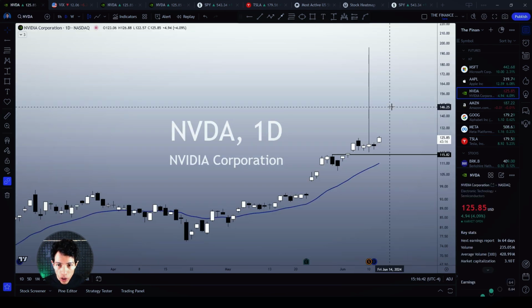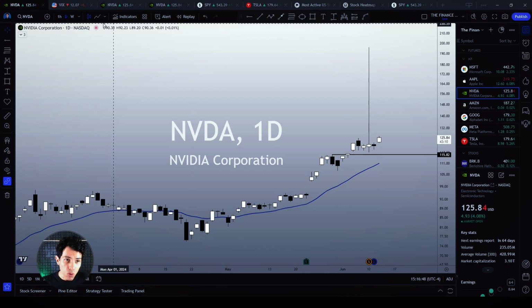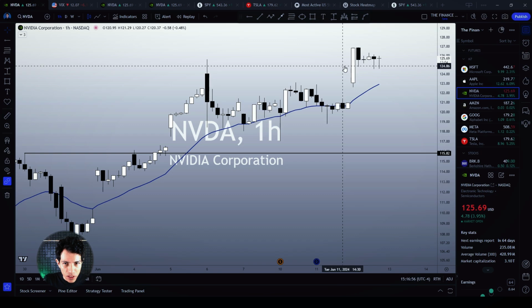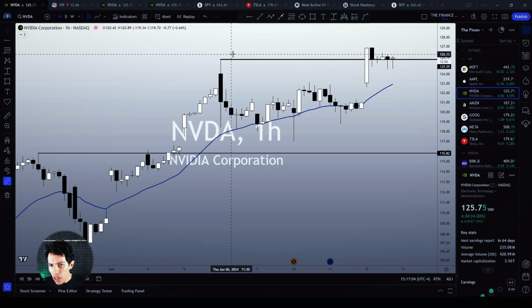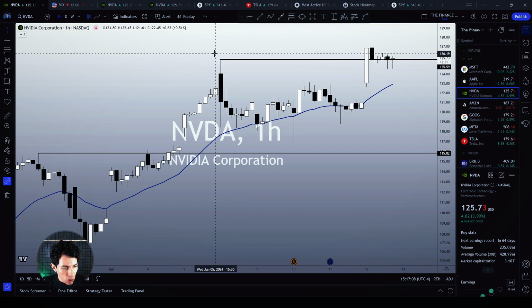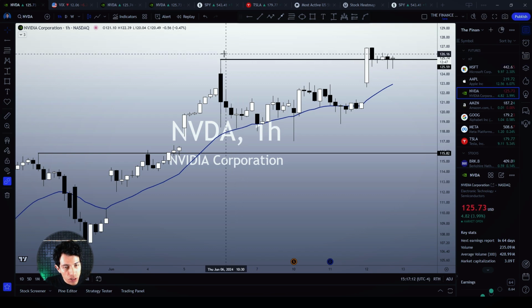Nvidia is also going up 4% today. This chart over here is totally incorrect. TradingView's data is totally wrong over here. So let's analyze the 1 hour chart to avoid this weird chart. On the 1 hour chart, we see that Nvidia, although it is going up nicely today, is having a relatively hard time breaking this resistance area, $125.59, the previous all-time high over here.